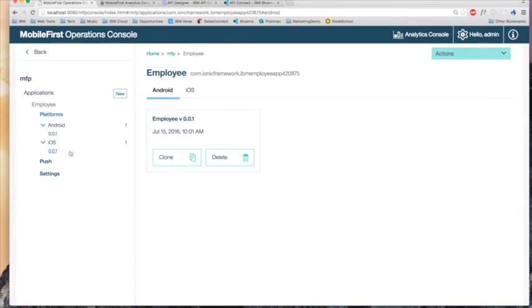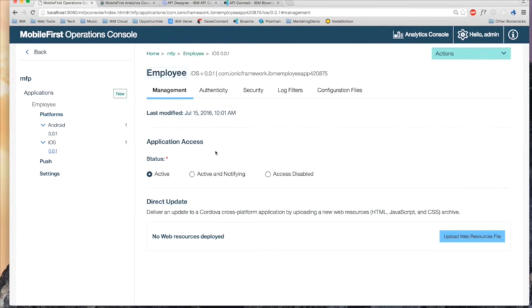So on the left we can see a breakdown of the different platforms and versions that we have here. So it's great to have visibility of all the different versions of the application that we have. And as we can see, there's just 0.01 deployed for Android and for iOS. So let's have a look at managing the iOS application.